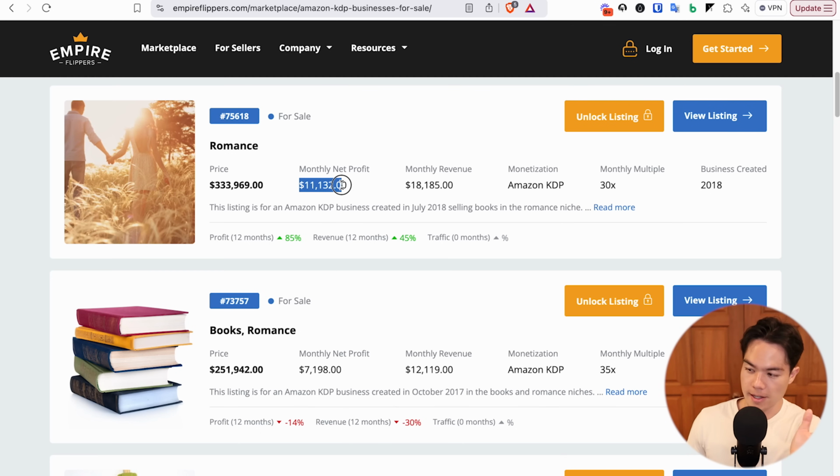And you can see that this one, $11,000 monthly profit, 30x multiple, so times 30, which means you can sell it for $333,000. This one has a 35x multiple, so it's making $7,000, 35x, and it's listed for $251,000, right? So it's insane how much you can sell it for, how much money you can get up front. Obviously you can keep it and collect the monthly royalties, but you can also sell it and get a bunch of cash up front, maybe buy a house or something.